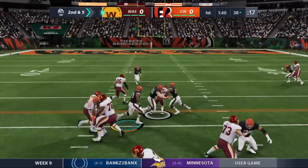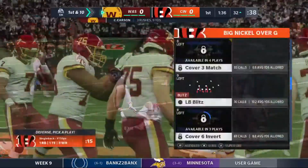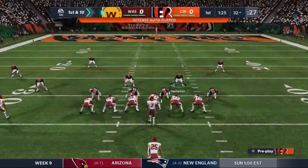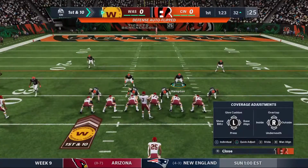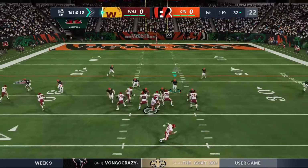They run it with Carson, and he is going to be close to a first down as the tackle is made at the Bengals 32. It's a pickup of 6 and good enough to move the chains. Gain of 6. First down, Washington.